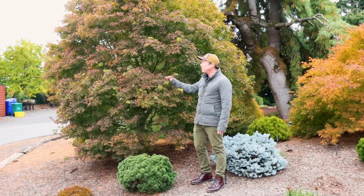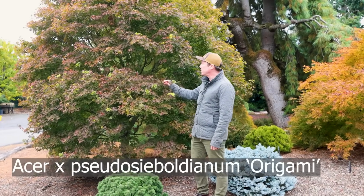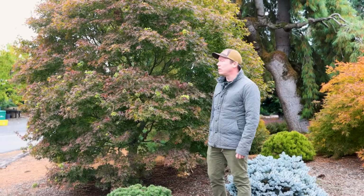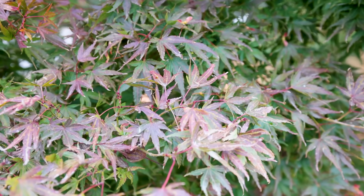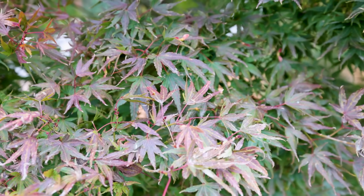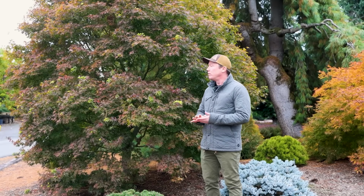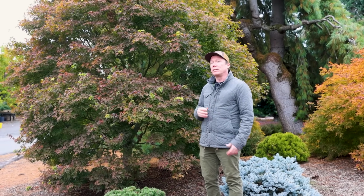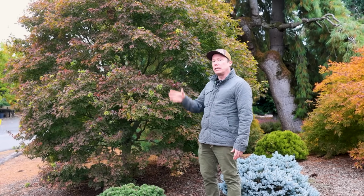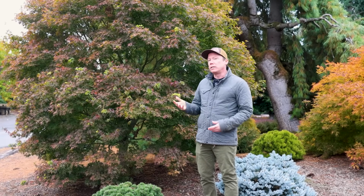All right, so this is one of our hybrid maples again. So this is Origami. This is in our Pacific Rim collection, which means it's hardy to a zone 5. This is a Pygmy, so it's going to be a slower growing maple. This is actually rather large for it, so we're listing it as an 8x8 size. It is a slower grower. Origami comes from the name of this new growth, which is really interesting. It resembles a paper crane, so it's very folded as it comes out into a nice green color throughout the season, and then it turns to more of an orangey bronze color in the fall.